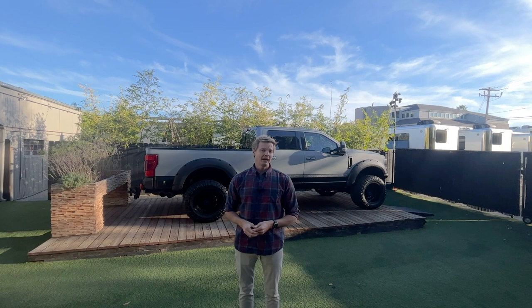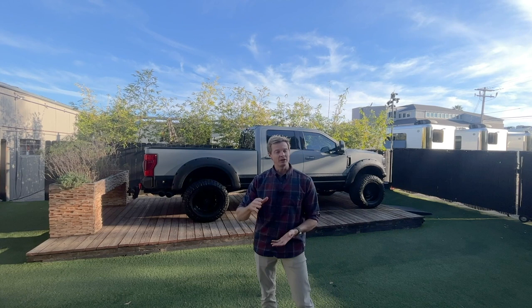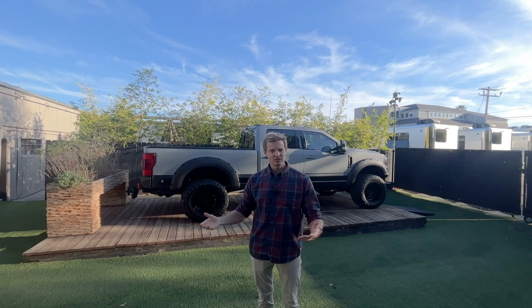Because you have those additional wheels, every different component has a rating, whether it's the tire, the wheel, the suspension, everything is rated for a certain amount of weight that it can carry. So add two wheels, add two tires, beef up that suspension, you have a lot more carrying capacity when it comes to your payload. Now, there's pros and cons to that, of course.